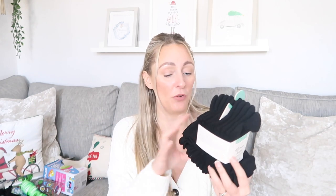So these are from Primark, 10 pairs for £2.80. These are the ankle high, just plain black socks. So he will wear these to school. And if he's not wearing a football kit, he'll wear these with whatever he's got on. Most of the time out of school, he's got a football kit on. But I just thought for 10 pairs for £2.80, you absolutely can't go wrong.